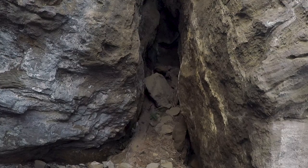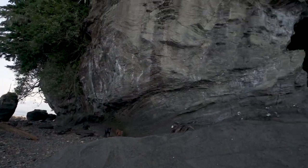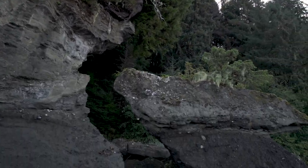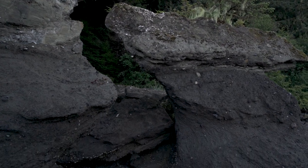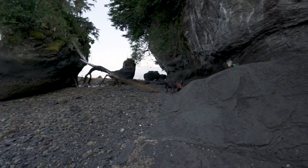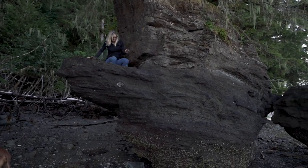Just kind of venturing out. It's just insane. Maybe you have stuff like this where you're from, but I have never been to anything like this before. It's like a little nest. It's kind of cool, actually.